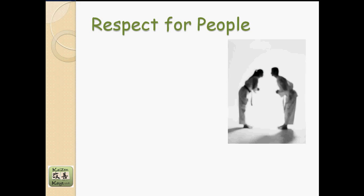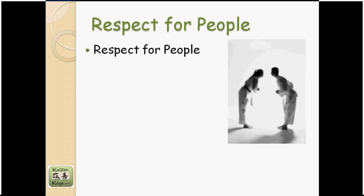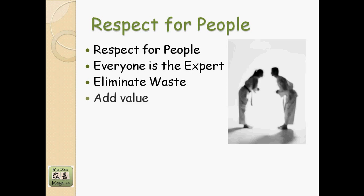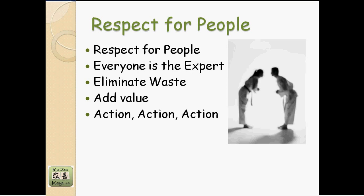Why lean and Kaizen have been so successful over the years is their ability to tap into the brain power of the workforce through respect for people. In Kaizen, every employee is the expert in the work that they do. Keep in mind, no one has a better understanding of your customer than your workforce. Nobody knows your processes, objectives, and policies better than the people who have to carry them out every day. And nobody, not even employees, likes having their time wasted. So when we involve the people who work in the process in getting the waste out, they will enthusiastically find ways to eliminate waste and add value.